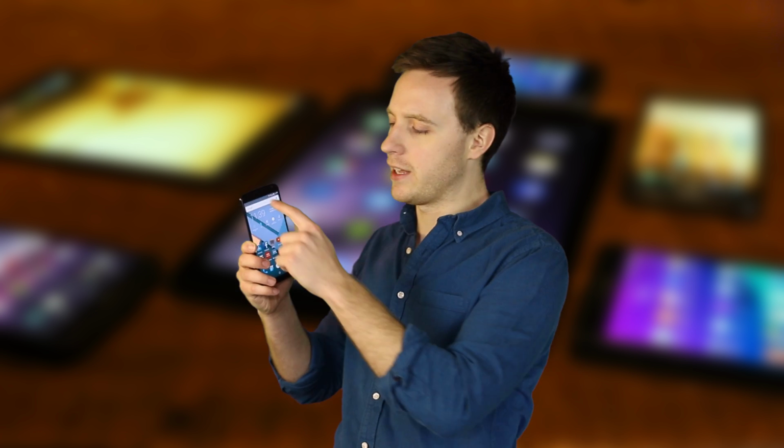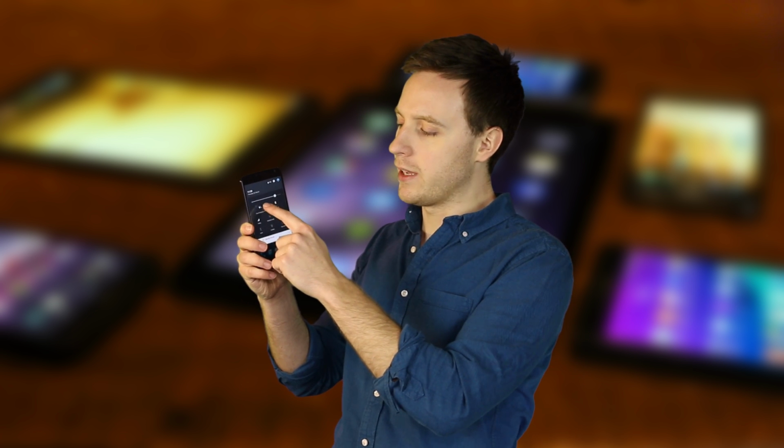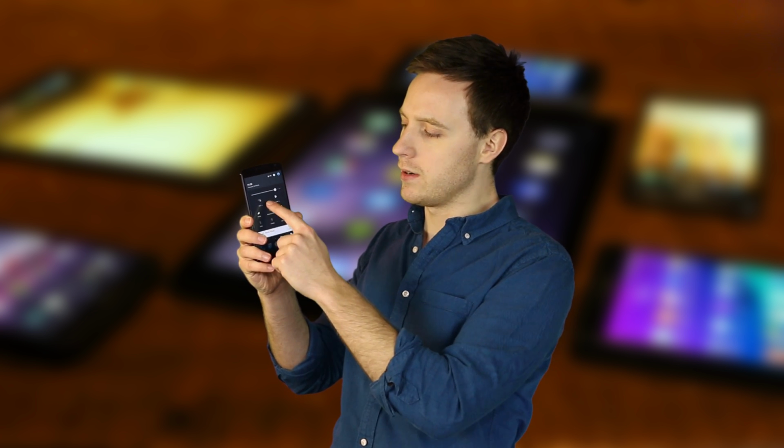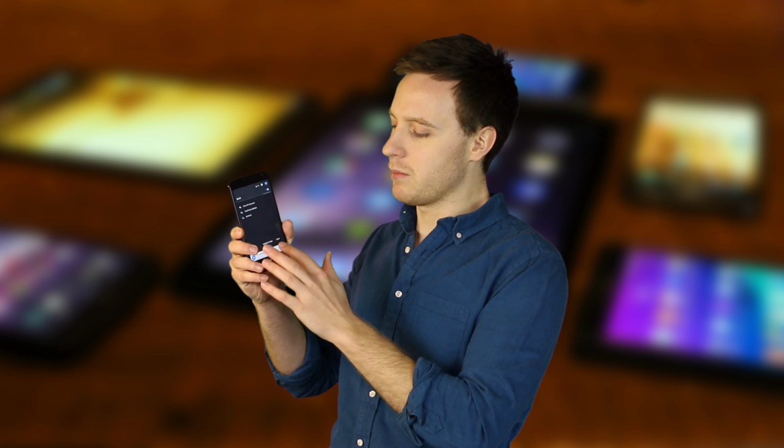Now, 5.1 only brings a handful of improvements. Some are more significant than others. For example, now we get a drop-down menu for the Wi-Fi and Bluetooth settings, which, yay, maybe saves a second or something. Not particularly interesting.